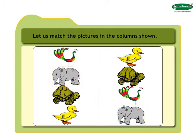The next picture is of a tortoise. Observe the next column and see where you can find the tortoise. Now, draw a line from tortoise in the left column to the tortoise in the right column.